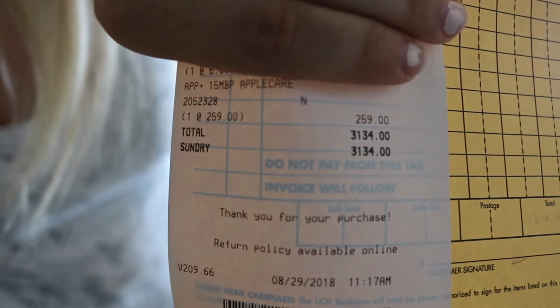So according to this receipt, before tax, this computer cost a total of $3,134. I would never pay for a computer, let alone a laptop, that expensive. However, the vocational rehab counselor told me that I could, the sky was kind of the limit on what they would approve. So I pushed that limit, and here I am with an over $3,000 computer.